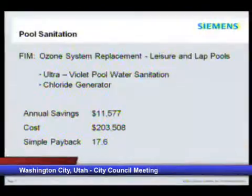So this kind of arose from the continual maintenance with the ozone sanitation for the lap pool, for both pools, lap and leisure pool. This solution uses ultraviolet for the sanitation and then a chloride generator to maintain the state code for chlorine requirements. The savings here are mostly operational, and those are maintenance cost avoidance.